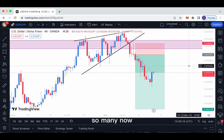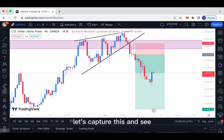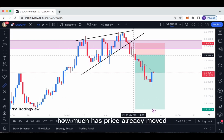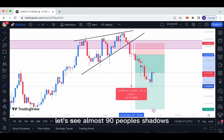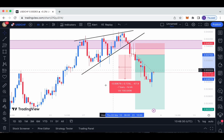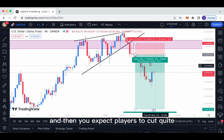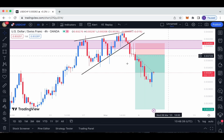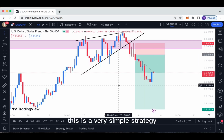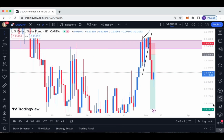So price has already moved, let's calculate this and see how much price has already moved. Price has already moved almost 90 pips, traders. This is almost 90 pips. Again, you have here price giving us this impulsive move, and then we expect price to retrace up to this zone here, and then see another push to the downside. But again, guys, this is a very simple strategy. You have seen how I trade, but the first thing I wanted to show in the bigger time frame is the turning points and what we are following.